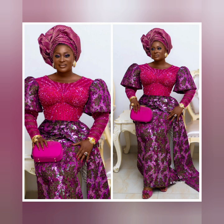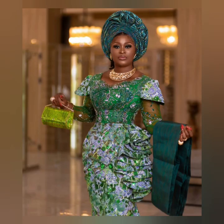Look at this particular one. This pink is just everything. The sequin is just very mature, well-covered styles. If you're looking for those Asoebi styles that are not revealing a lot, please, this video got you.